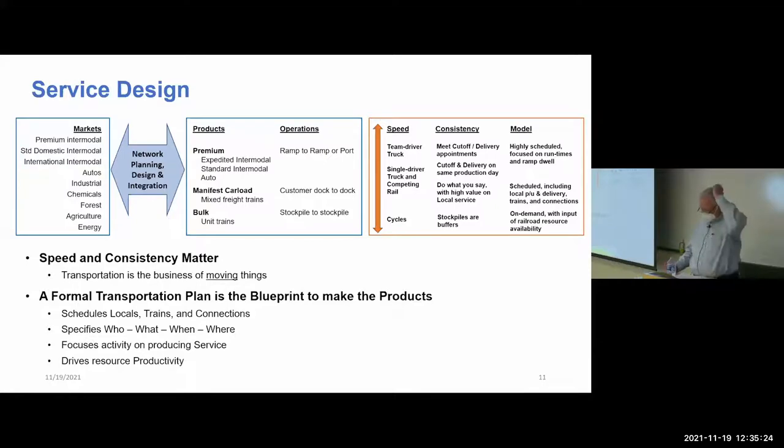You can see dimensions there. It schedules locals, trains, and connections. It specifies who, what, when, and where things happen in your operation. Call that the transportation plan. It focuses the activity of the organization on producing service, and it drives resource productivity. It's the blueprint for what are my productive trains? How do I achieve productive equipment turns? How do I make good use of people?